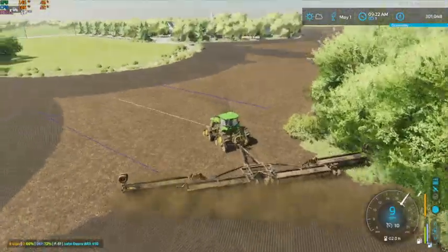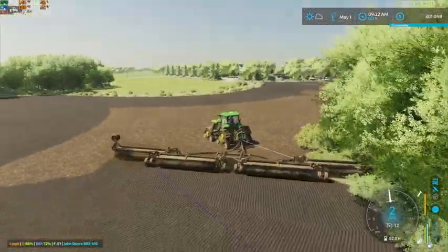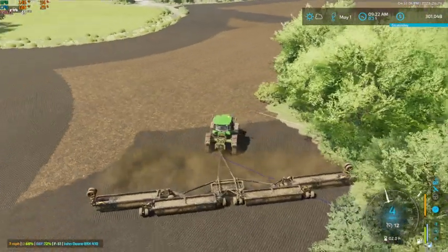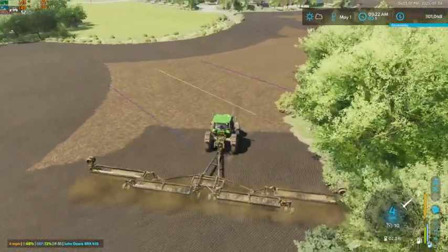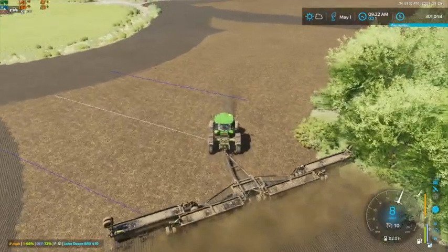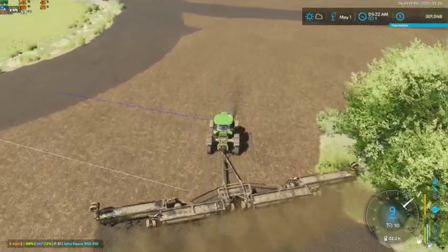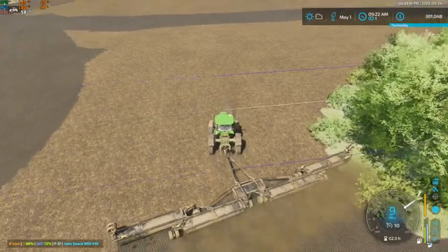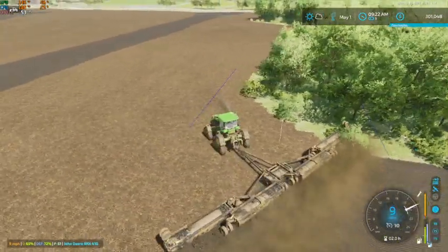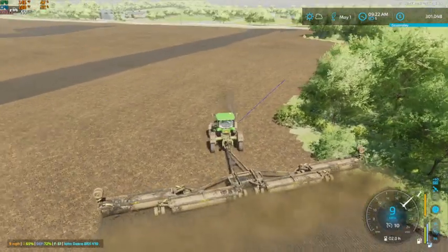This end of the field is definitely a pain. We're catching on everything. This first round is always the worst. Especially with a new piece of equipment. Then you don't know where you gotta be. All that fun stuff.